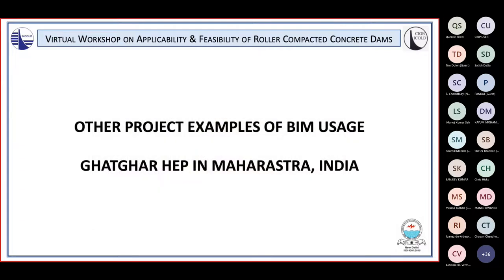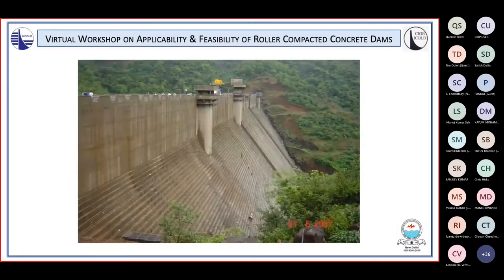One other significant project that I am sure is of interest, and Dr. Dunstan mentioned yesterday, is the Ghatgar project in Maharashtra. This is a picture of the main dam from the downstream right abutment during a visit after construction was completed.